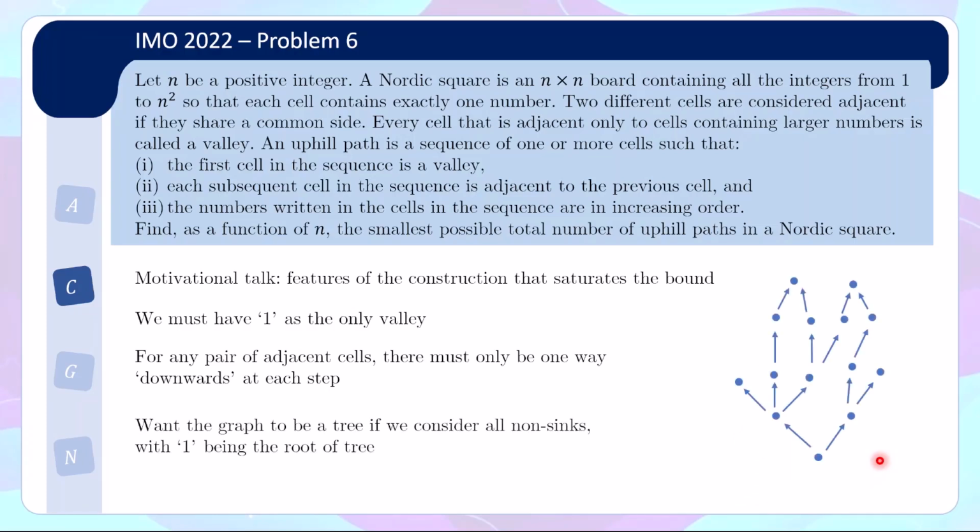So if we think about it, what we want is for the resulting graph to be a tree, if we restrict ourselves to non-sinks. So a graph like this will work. We don't care about sinks. Sinks are perfectly fine to have multiple downward branch paths, but the rest of the graph should form a tree. For example, if I look at this pair of adjacent cells as the starting point, then when I start going down there's only one way to the root, because I constructed the rest of the graph to be a tree. Similarly, for this random pair of adjacent cells, when I look at the lower number and start going downwards, there's only one path to the root. So what we want is one only root of the tree, and the graph has this feature.